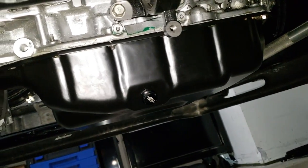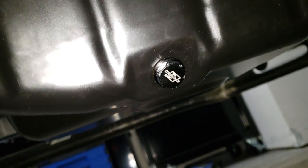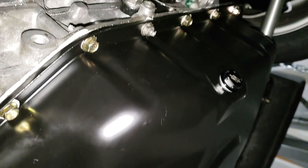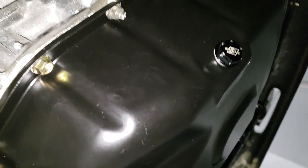All fresh and new now. The Ktuned magnetic drain plug in there, torqued down to 29 foot-pounds for those who are wondering. The oil pan comes with hardware too, except for these right here. Those are just nuts because there's a stud in there. But yeah, everything all snug. Got Honda Bond on there. Gonna let that cure overnight. Trying to get the rest of this stuff put together.